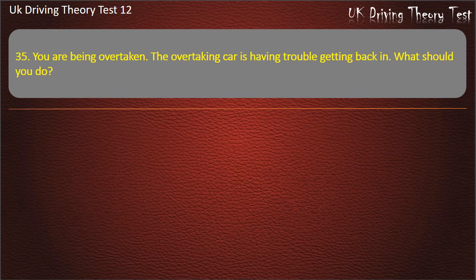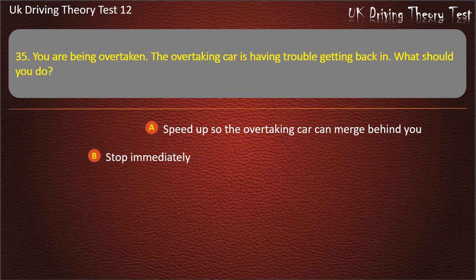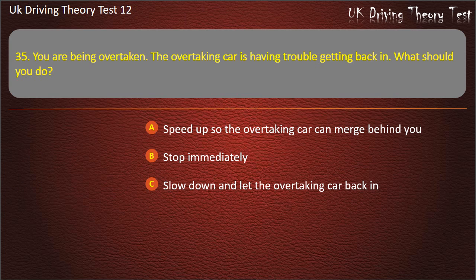Question 35. You are being overtaken. The overtaking car is having trouble getting back in. What should you do? Speed up so the overtaking car can merge behind you. Stop immediately. Slow down and let the overtaking car back in. Move to the unpaved side of the road. Answer. Slow down and let the overtaking car back in.